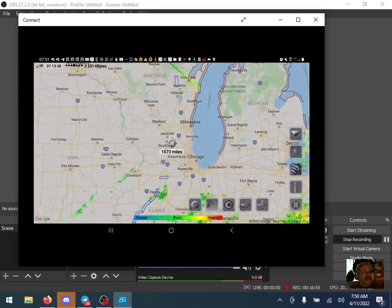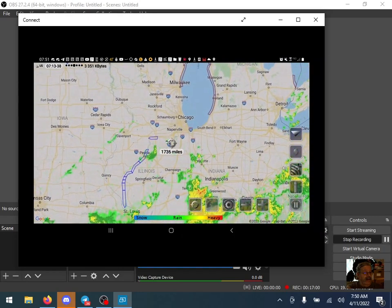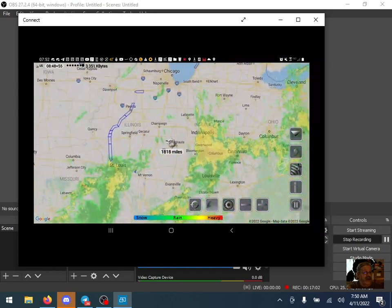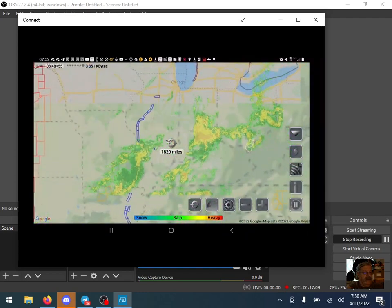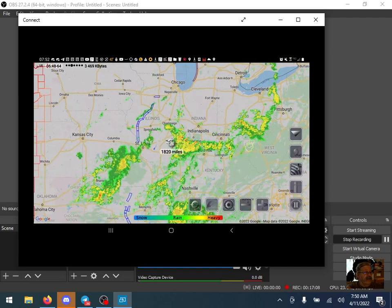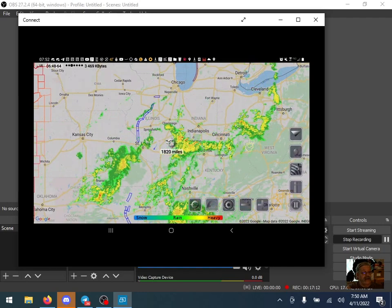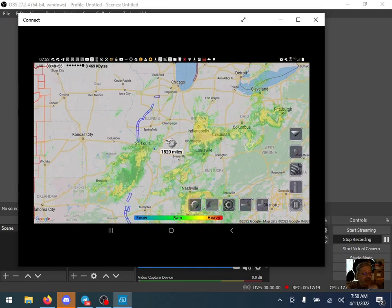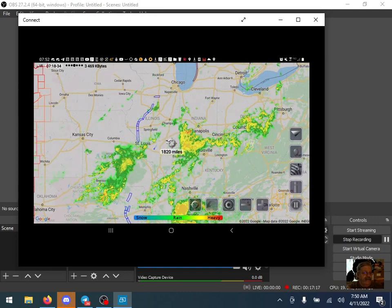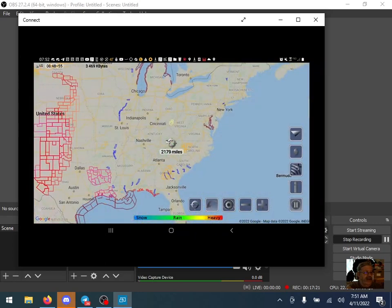or Wisconsin. So you got rain showers I was talking about when I had the road report up. It's going across the St. Louis and Indianapolis area right now, tracking east and northward. But other than that, I'm not seeing much else weather-wise.